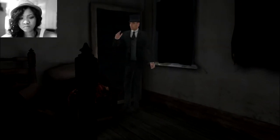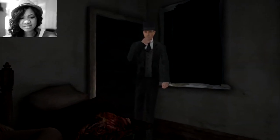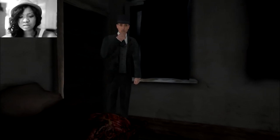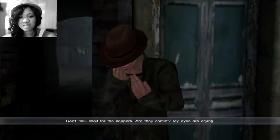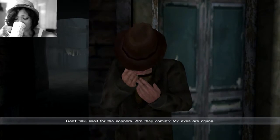Let's see what's in here. Oh man, what the heck? Oh, is that her liver? What is that? Yo, that's disgusting. My God! What happened? That's for the coppers. Disgusting. My eyes are crying.